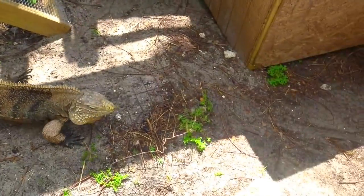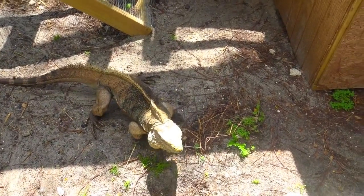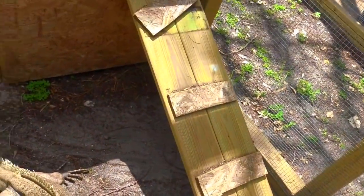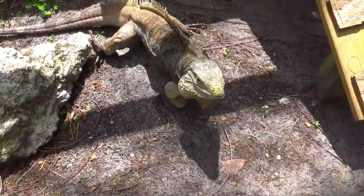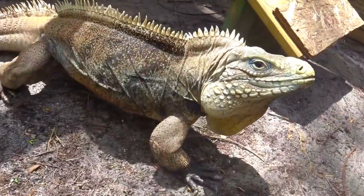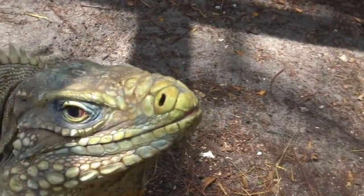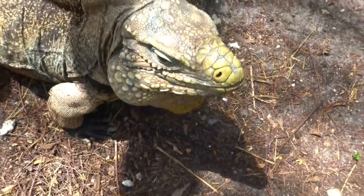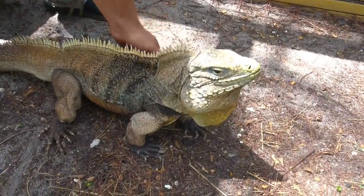Oh. Evidently, Ghost doesn't like Nora. Nora, get out of here. Wait, Ghost, chill, buddy. It's the time of the year that they are breeding, and they have pretty nasty teeth. If they wanted to bite you, they really could. And you want to be really careful right now.